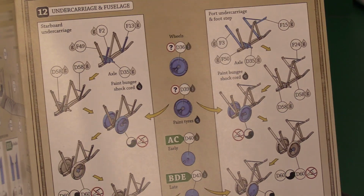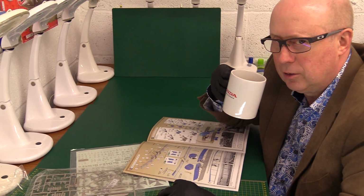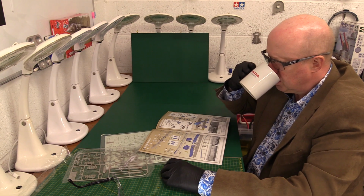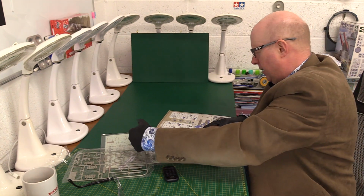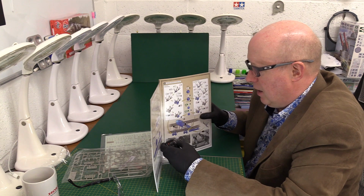Undercarriage and fuselage. Oh, sorry, I'm just going to have another quick slurp. I'm just conscious that I've got a nice non-alcoholic, healthy hot drink today. It's going cold. Anyway, so let's have a look.